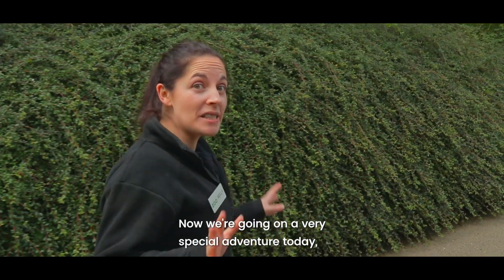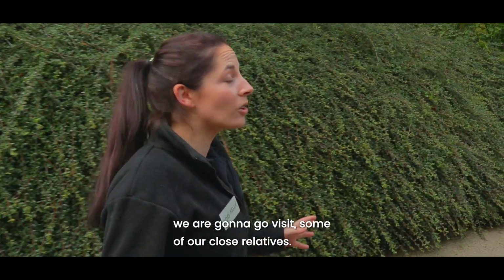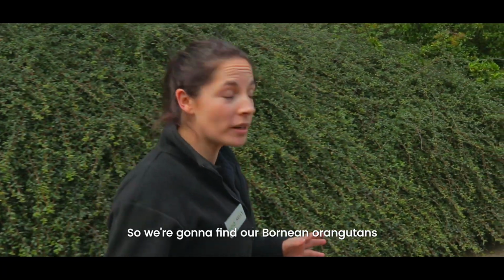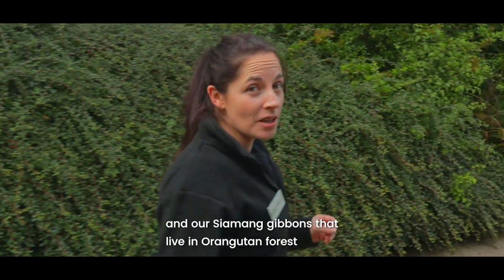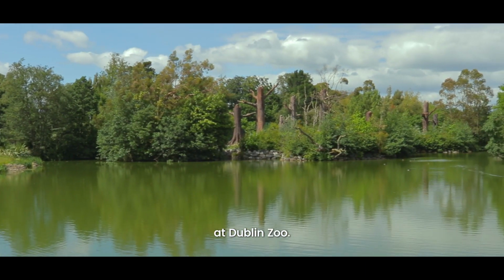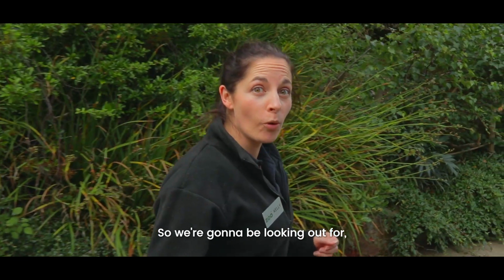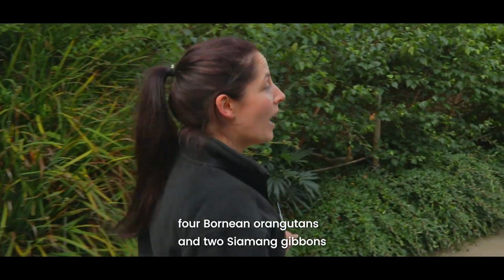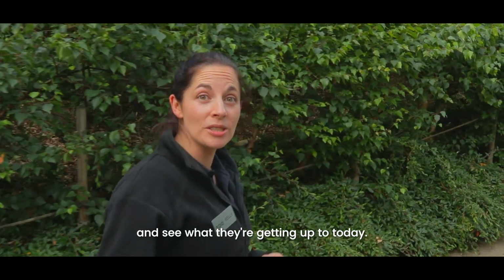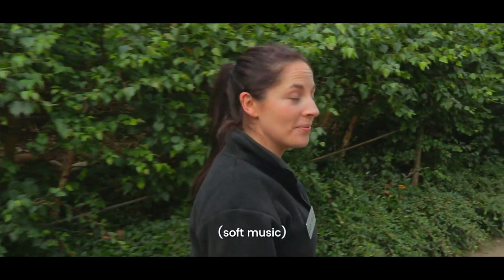Now we're going on a very special adventure today. We are going to go visit some of our close relatives. So we're going to find our Bornean orangutans and our Siamang gibbons that live in orangutan forest at Dublin Zoo. We're going to be looking out for 4 Bornean orangutans and 2 Siamang gibbons and see what they're getting up to today. So come on, join us.